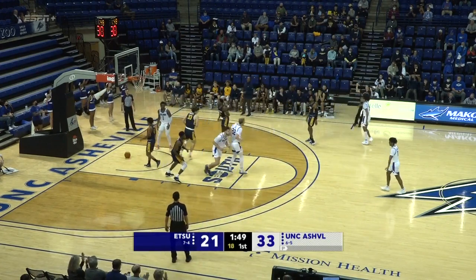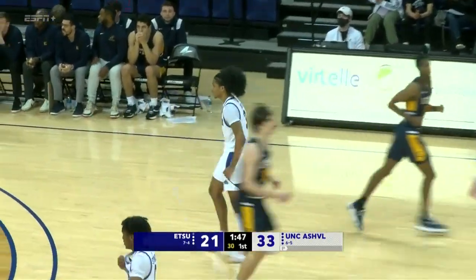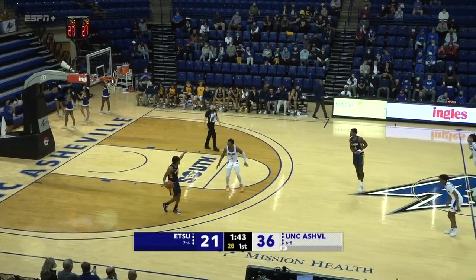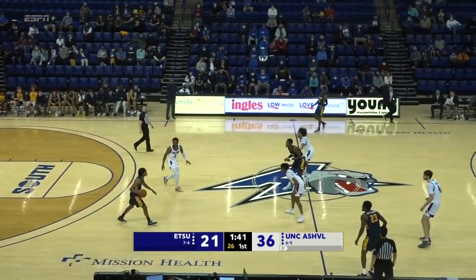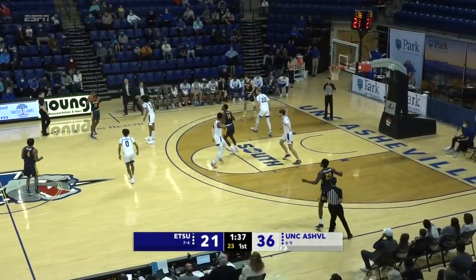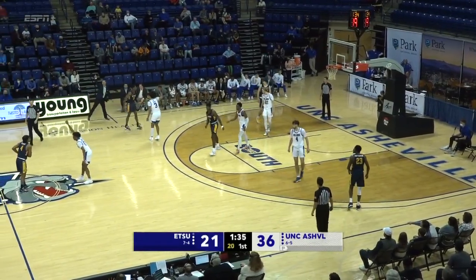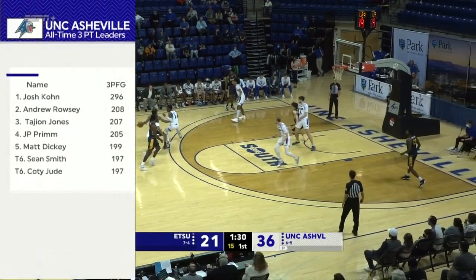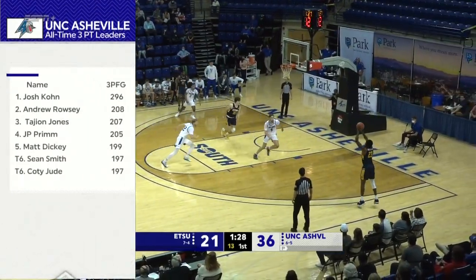Tajon Jones, my goodness, what a pure-looking shot he has. A lot of contributions early, so Tajon really hasn't had to force anything. Not that he usually does, but a clean look from Jones, as he continues to climb up the three-point charts here at UNC Asheville. Just one away from tying for second.